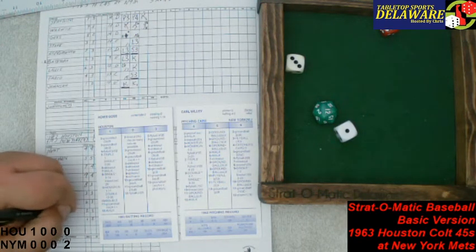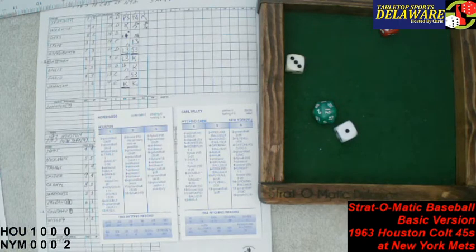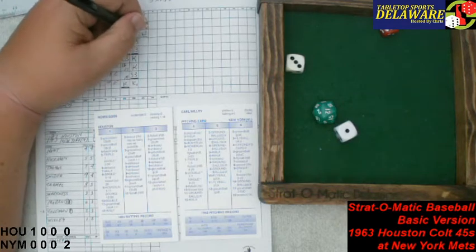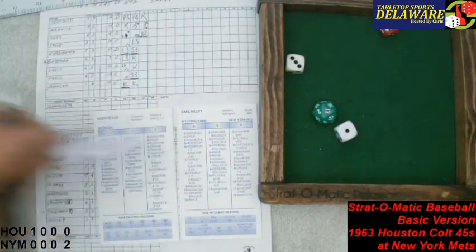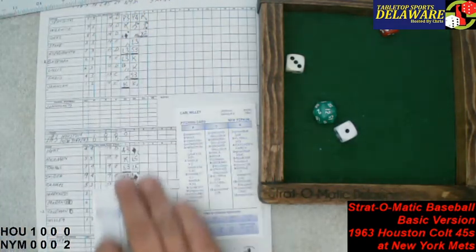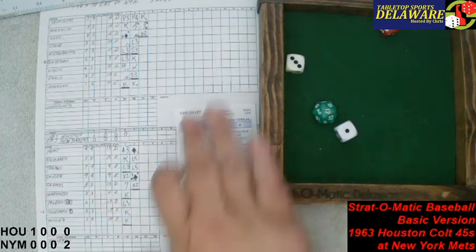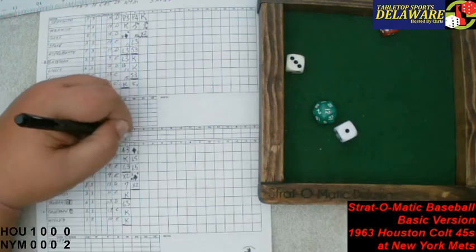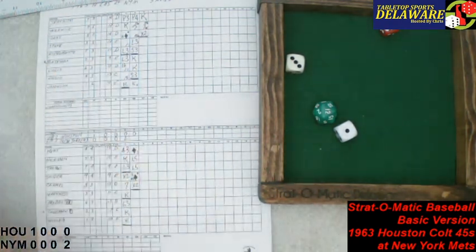Coleman with a passed ball. Here comes the next pitch to Goss. Pops it up in foul territory over towards the dugout, being chased by Coleman. Choo-Choo gets underneath it. Makes a nice running catch over there in foul territory for out number 3. Colt 45s are retired. They leave a man on second, down a run. We go to the bottom of the 5th. 2-0.